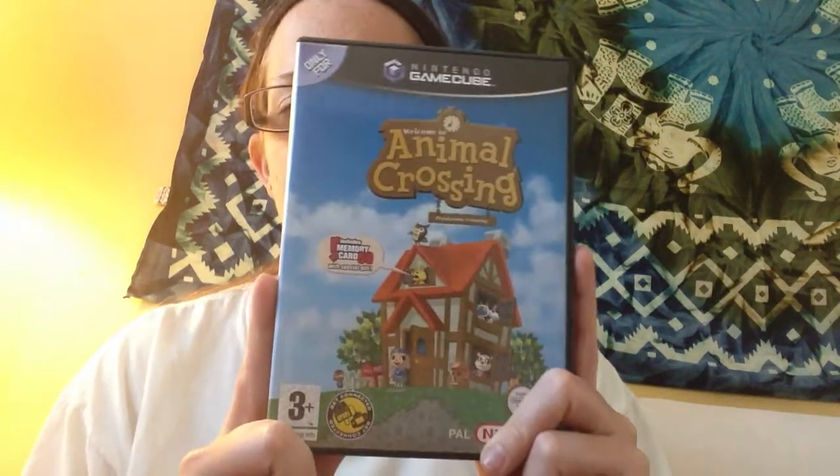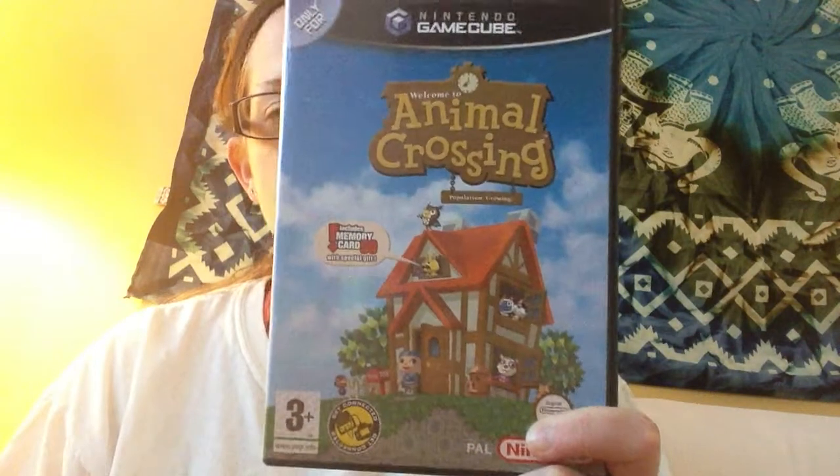It's cool to look at the differences, like how the GameCube logo is on the top of the spine rather than on the bottom, and just how it says PAL Nintendo down there. So this is really cool to have in my collection. Obviously, I can't play it, and obviously I'm still looking for the North American version, but it's very cool that he just sent this out my way, and it's nice to say, hey, I have a game that was sent directly to me from the UK. So thank you so much for that. You're a great guy, and I really do enjoy talking to you, so thanks a ton.